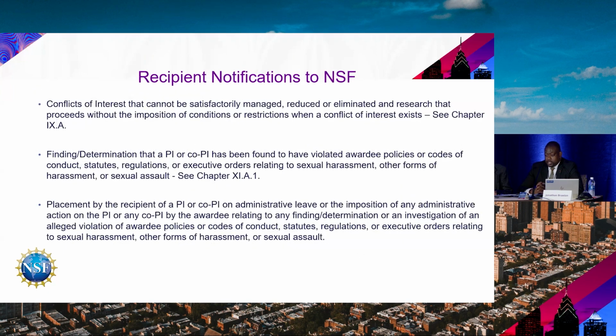Now, not everything is about what the grantee is allowed to do without prior written approval and what they must request prior written approval for. There are certain areas in which an institution needs to keep NSF abreast or aware of. We always say transparency is key. One of those items would be conflicts of interest that cannot be satisfactorily managed, reduced, or eliminated in research that proceeds without the imposition of conditions or restrictions when a conflict of interest exists. Again, you can see this in detail within our PAPG. The chapter is listed there.